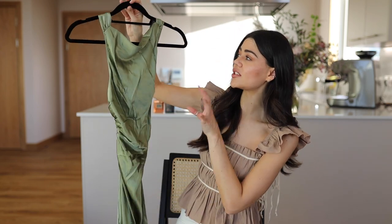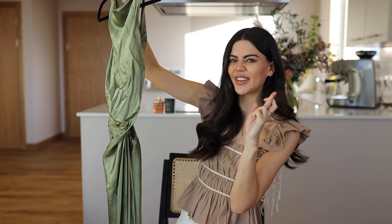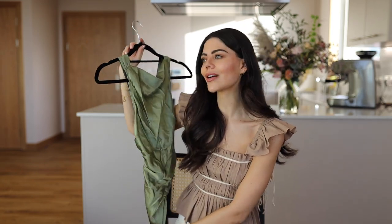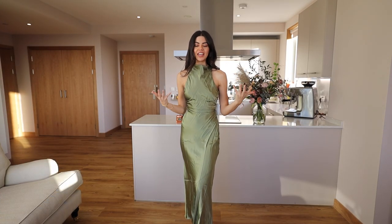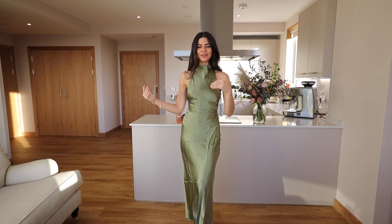So I'm excited to try this on. Again, this is higher neck, which is my preference. I like that. And hopefully this looks good. This comes in so many colors as well, but I can't get in other colors. It's creased beyond belief, which is so frustrating, because I don't want to steam something if I'm not going to keep it, because I don't want to damage anything. And obviously I don't know before I try it on if I'm going to keep it or not.